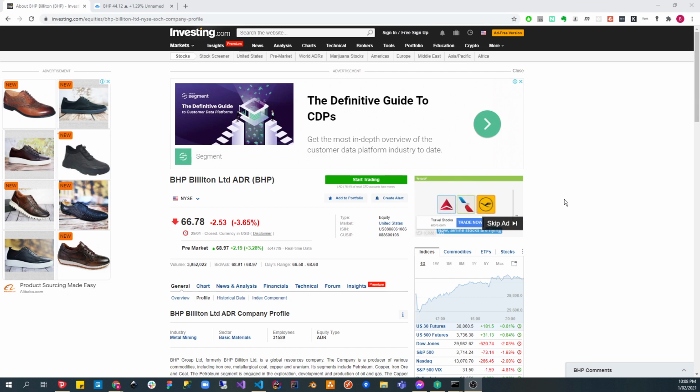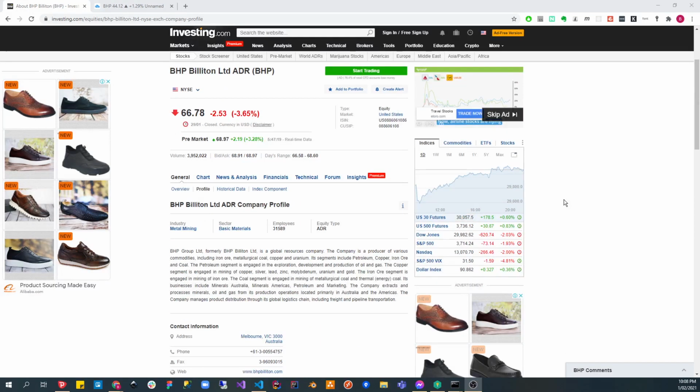This time we are looking at BHP Billiton. For those who do not know, it is a mining company. Well, they call it a global resources company. So a producer of commodities: iron ore, metallurgical coal, copper, uranium, and all of that. So basically a really big Australian mining company, and we'll be looking at it today.